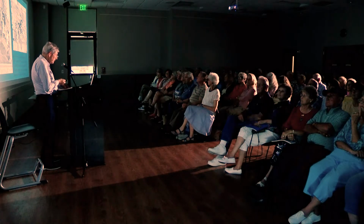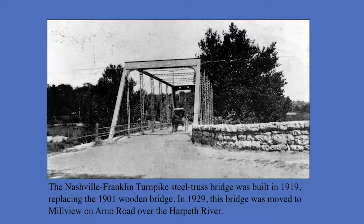This is a postcard of the last bridge that was on First Avenue. That stone curb there is still there today. And you'll notice that on the left-hand side, pedestrians walked on that path, and then buggies and eventually cars would go on the steel truss bridge.